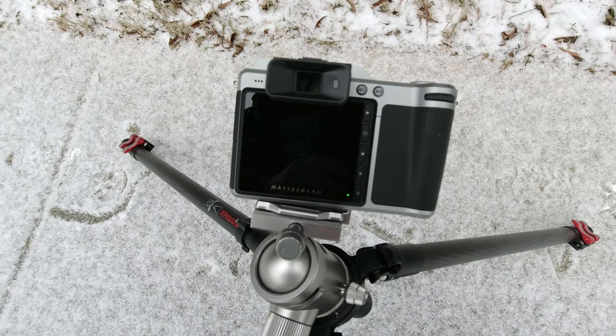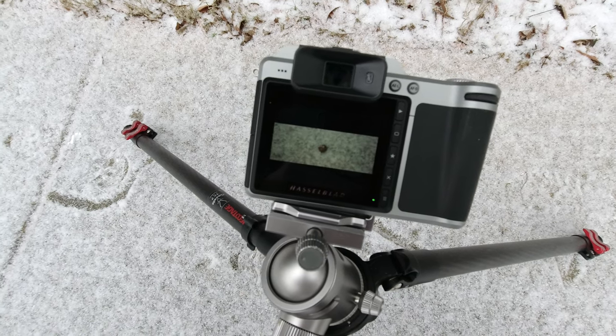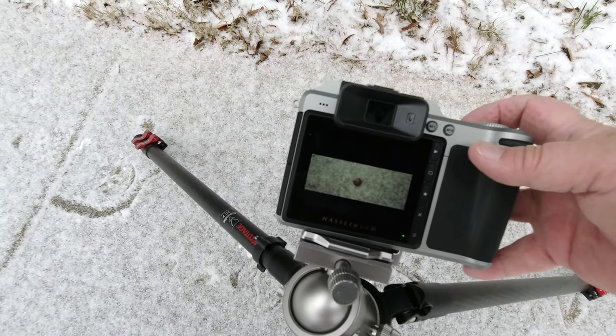By the way, there will be a detailed look at a few of the files near the end of the video, so stick around if you like seeing the black and whites in detail on screen.